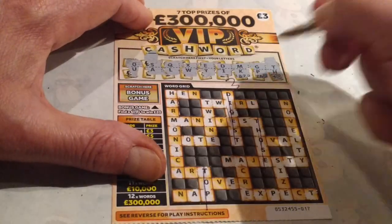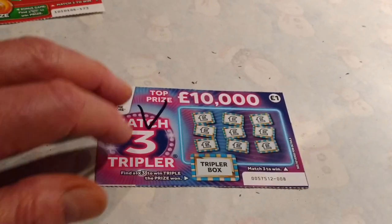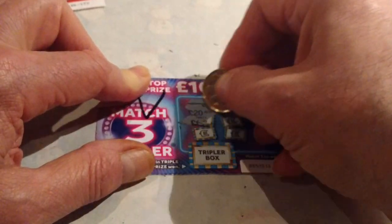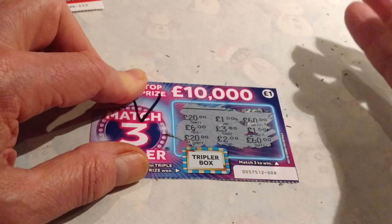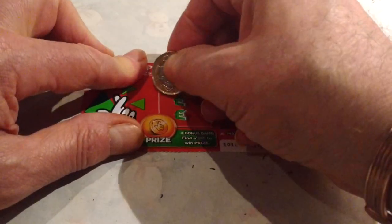That's £3, that one. We are 3, you are 6. Not too much in it. So you go first, as you're winning at the moment. So let's see what happens. 20, 1, 60, 6, 3, 1, 20, 2, 60. No, not there, nothing. How about us? Can we pull something back? We're £3 behind at the moment.